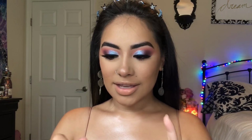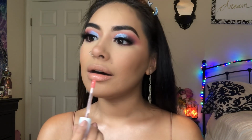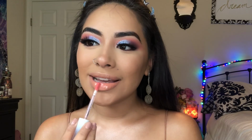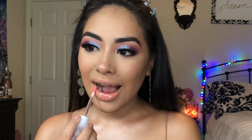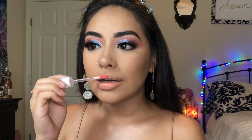Can we talk about the packaging? How freaking beautiful it is. I don't think videos do it justice, because in person, this is the most beautiful packaging I've ever seen. Oh my gosh. Oh my goodness. And it smells like cupcakes. Oh my gosh. This is probably my new favorite gloss.